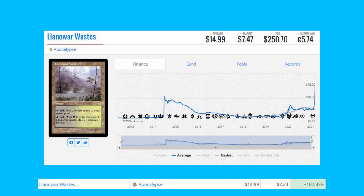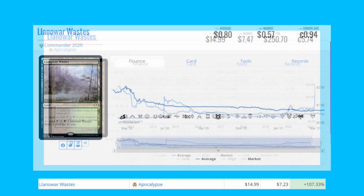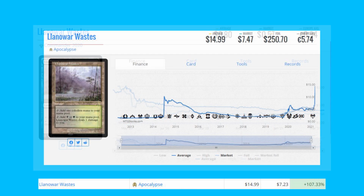So we have Llanowar Wastes, which is from Apocalypse. This is up 107% from $7.23 to $15 because it does see a lot of play in Lathril decks and Commander, and that was a card we got recently in Kaldheim, one of the precons. And if you want a cheaper copy and you want to build this deck, you can get one from Commander 2020, a really cheap copy of Llanowar Wastes for about 57 cents to 80 cents on the market.